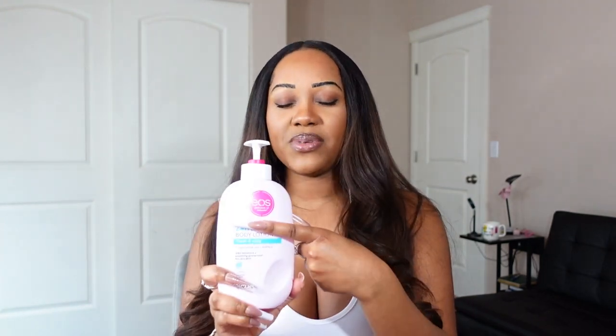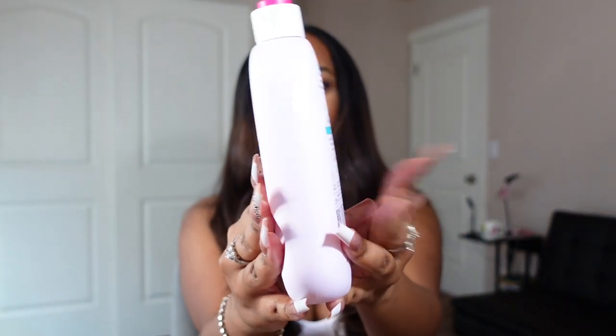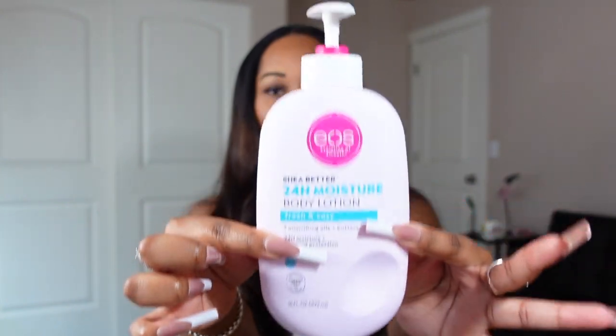My only discrepancy with this lotion is the size. I don't like how this lotion be damn near $10, okay? And it's like yay big. Look how big this lotion is. Look how thin it is on the side, and look how small this lotion is. I will say this lotion can almost last me a month. I will give it a month, almost.